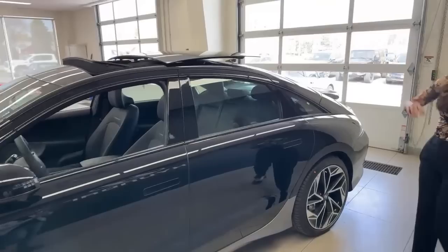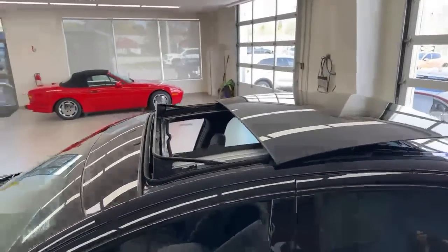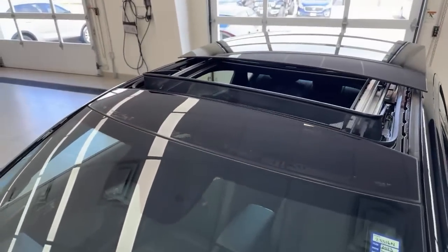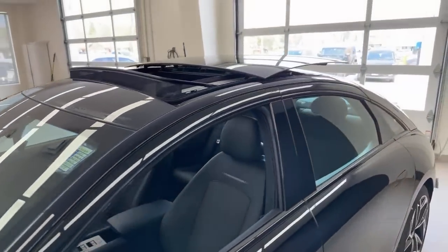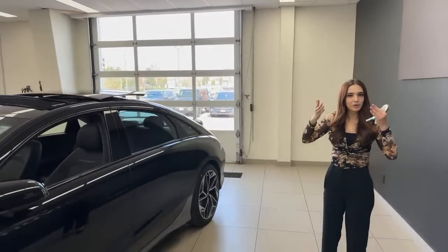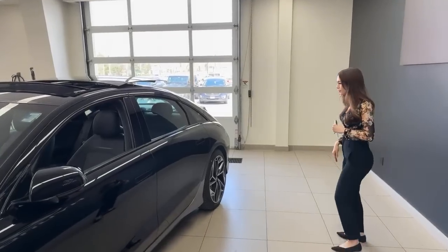I'll show you guys the sunroof. So this is what it looks like open. I will say, I don't know if you're a sunroof person or not, it's very, very quiet still in this vehicle. It doesn't take up a lot of headroom, and it looks amazing open, and it's so nice to have that open air feel while you are in the cabin as well.